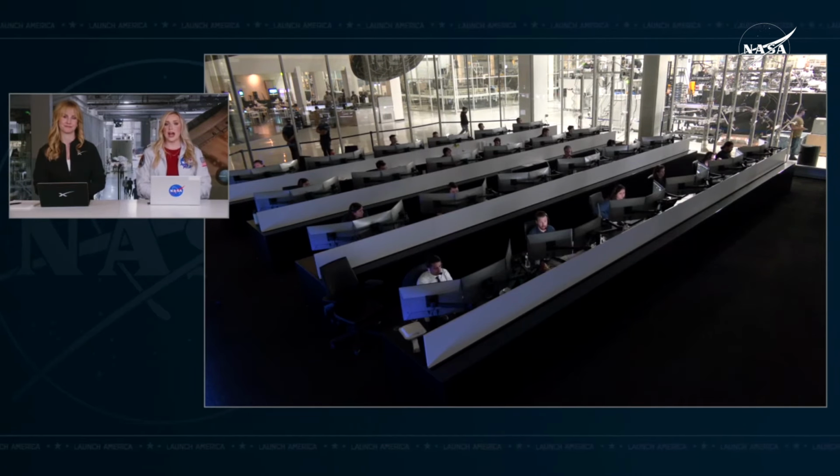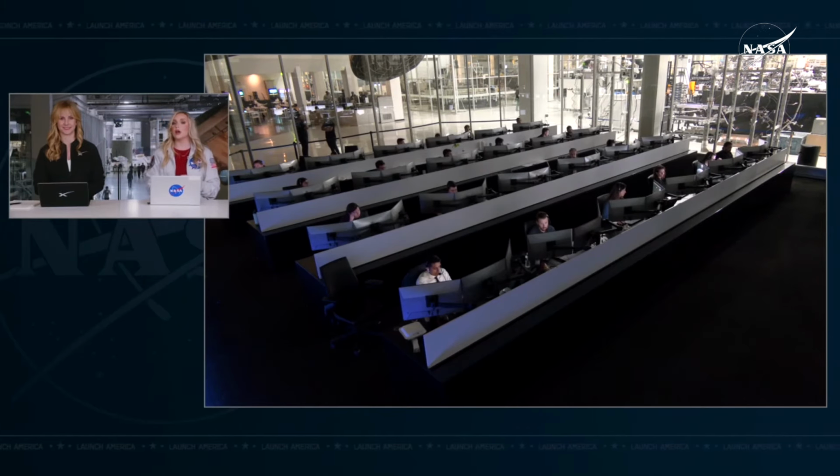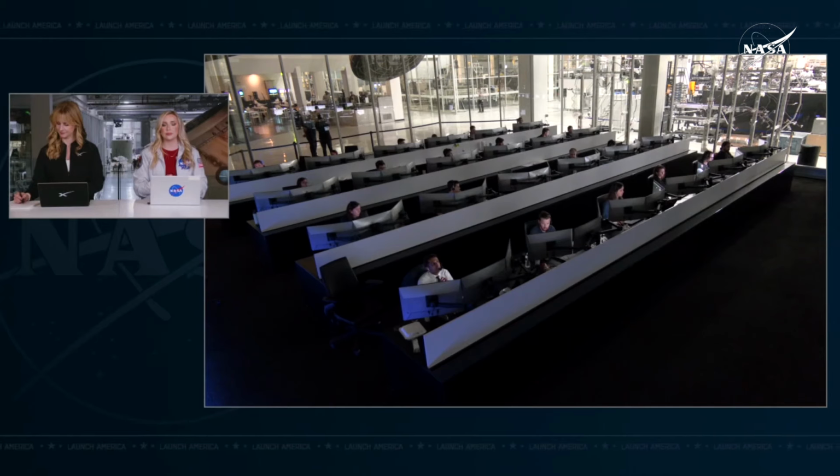Vehicle velocity at drogue deploy is approximately 350 miles per hour, and they deploy at about 18,000 feet. Vehicle velocity when the main chutes deploy is approximately 119 miles per hour, and they deploy at 6,500 feet. And then vehicle velocity at water splashdown is approximately 16 miles per hour. And the highest G load the crew will experience during reentry is approximately 3 to 5 Gs.